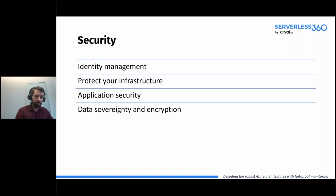Then security. Many people sometimes neglect this. We think we do all the things that we need, but in some cases we don't necessarily do it, especially with Europe and GDPR. If I host a customer in my tenant, what happens if one of my employees suddenly travels to India or to Africa for a holiday and starts working there? Suddenly you're potentially breaching the GDPR. So how do you build these type of things?